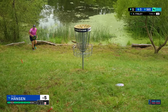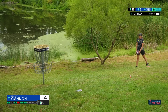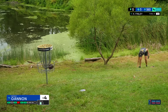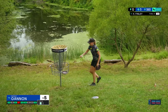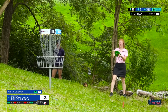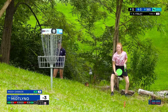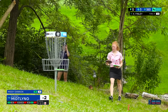Oh, man. Double feels rough out here, especially with a pretty good drive. It was a great drive. Yeah. Missy for birdie. She's going to move to five down. And Ella is going to drop out of that tie for second. Ellie with the OB stroke, going to have to settle for bogey.